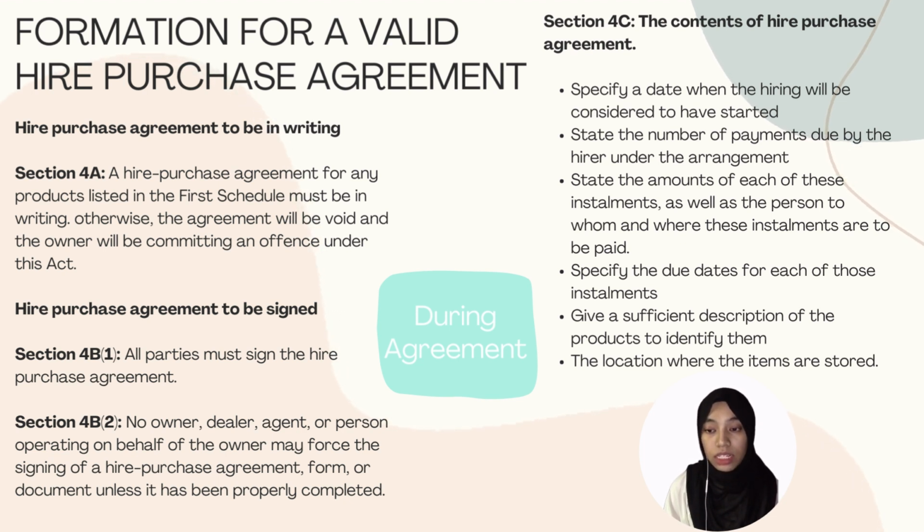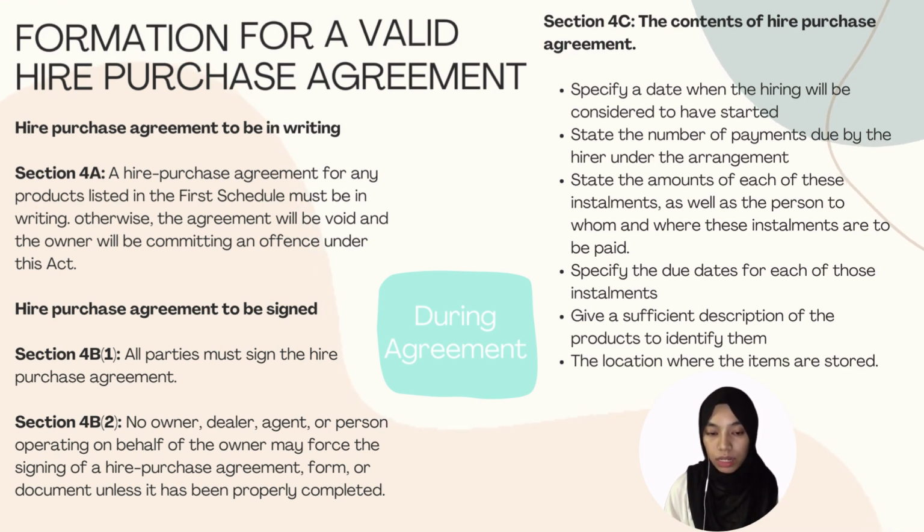Under Section 4C, these are the contents of the hire purchase agreement. The first one is the date on which the hiring starts. The second one, the number of installments to be paid by the hirer. The third one is the amount of each installment. The fourth one is the time for the payment. Next, a description of the goods sufficient to identify them. And the last one is the address where the goods are kept.